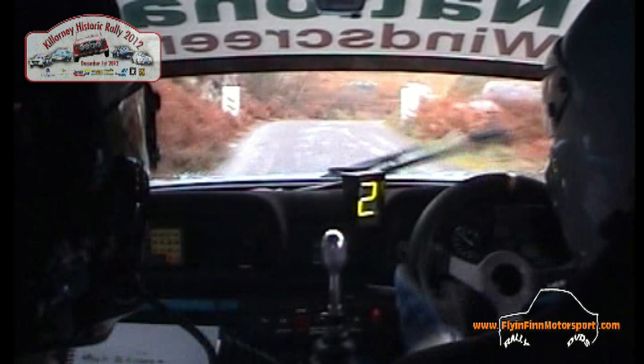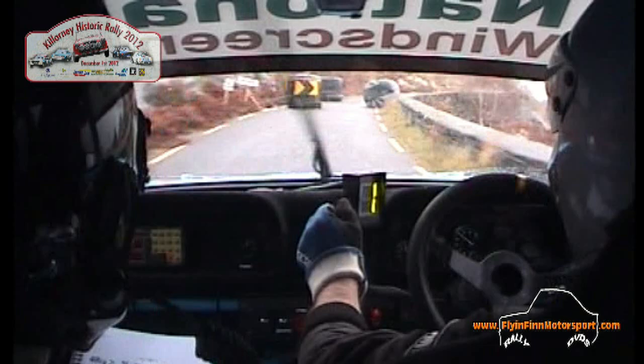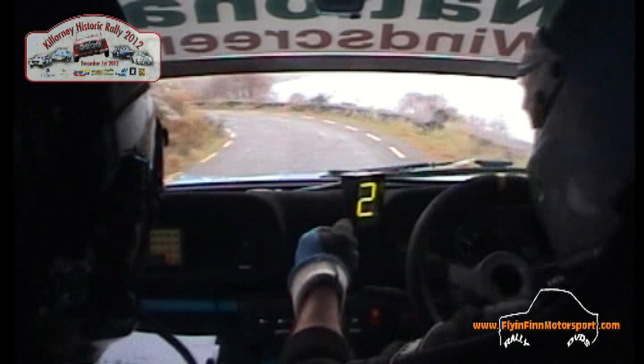tightens up for me to a three left, now that continues 100 all the way down to a right into a chicane. This three left continues all the way down to a right into a chicane, the chicane is on a three right, it goes into a five left and a four right, go through this now to a five left here, and that goes into a four right, and that goes into a four left, then go 40 downhill.